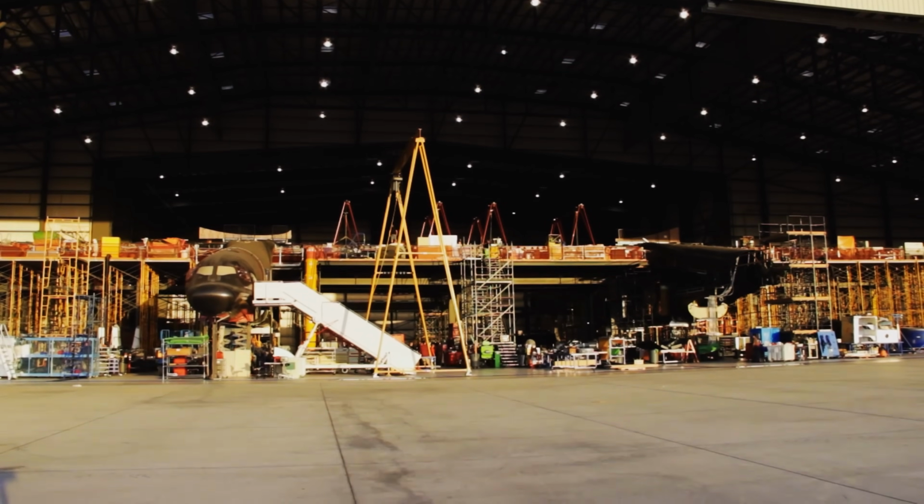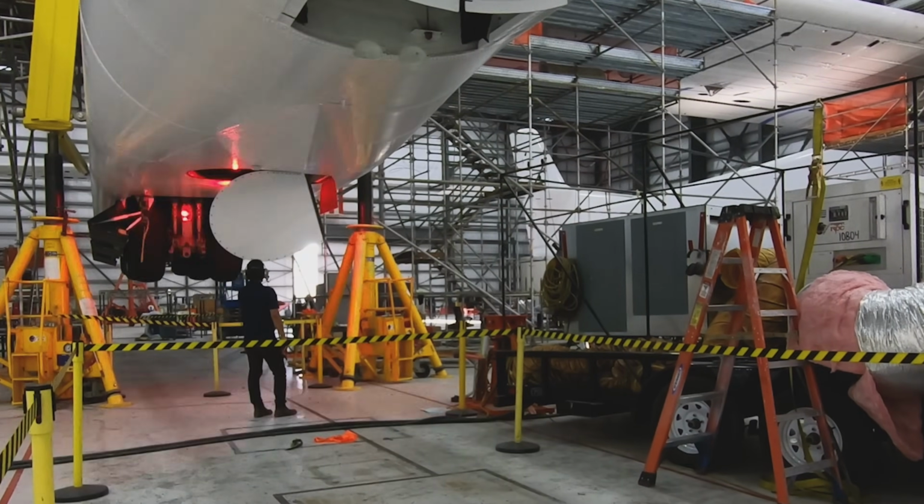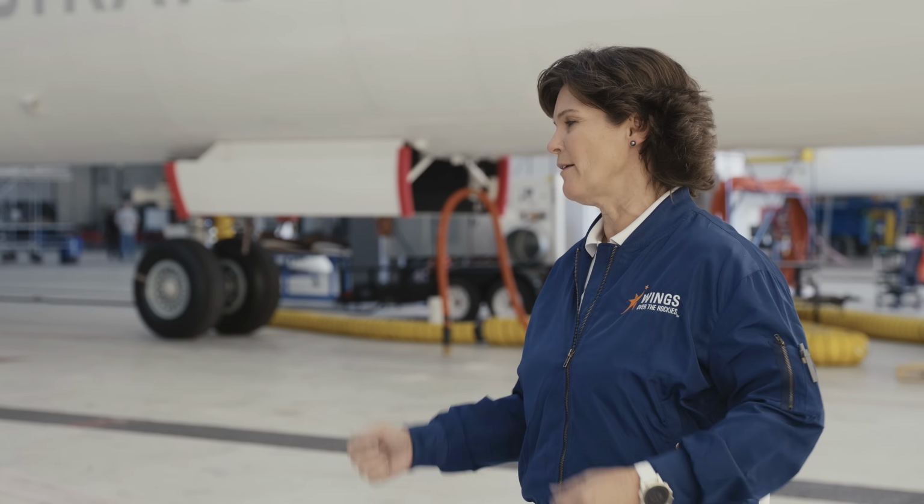So Scaled had a motto of test early and test often. The first time the airplane came out of the hangar was for a field test. That meant the structure team, the landing gear team, other teams had to get their systems just far enough along to support that test. What kind of milestones did you have to hit?